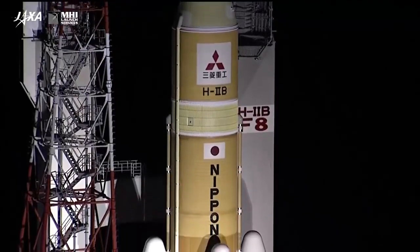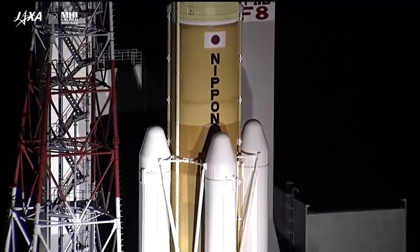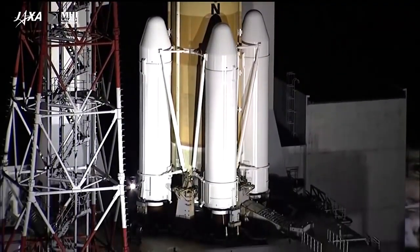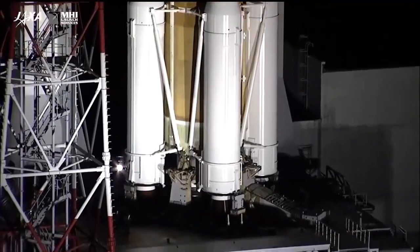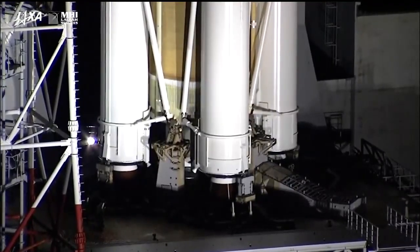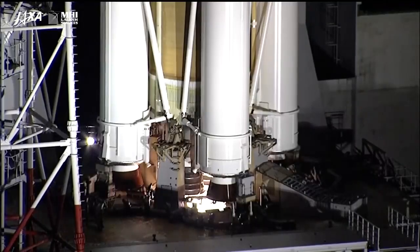30 seconds to launch. Again, the solid rocket boosters and that core stage, the first stage containing liquid fuel, will carry the rocket through the first 1 minute 54 seconds of its launch. Everything's still on track, 10 seconds to launch. Getting a good view of the engine underneath, now igniting.